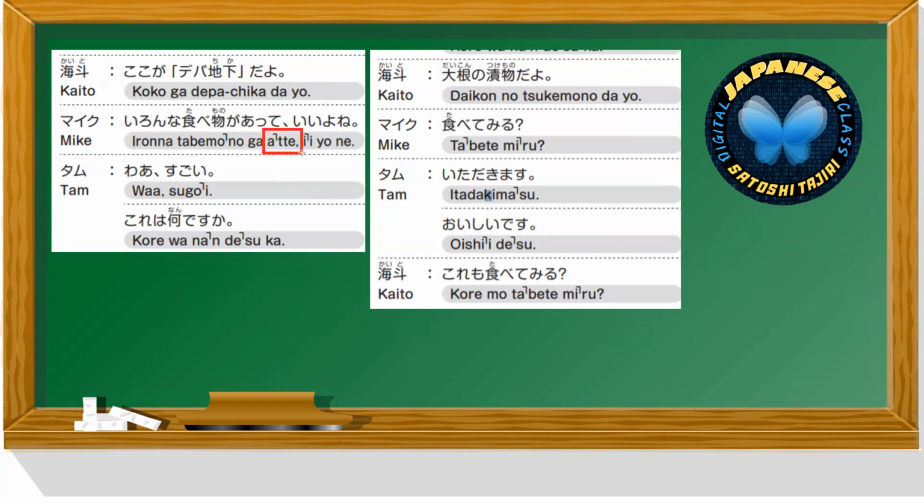Then we have atte, so this is arimasu in the te form, okay? I will discuss later how to make sentences in the te form. Same meaning as arimasu. And next we have ii yo. Ii means good. Then yo is giving information and ne is to emphasize, so you're giving information with emphasis. Then we have wa, an interjection of saying wow. Then we have sugoi.